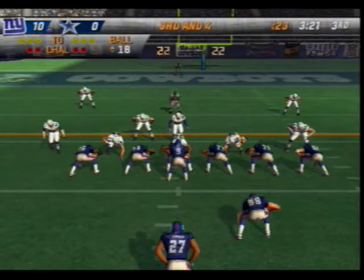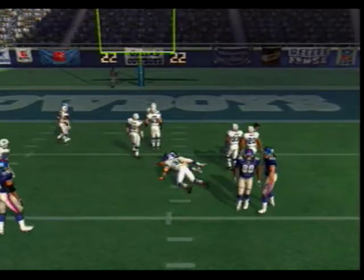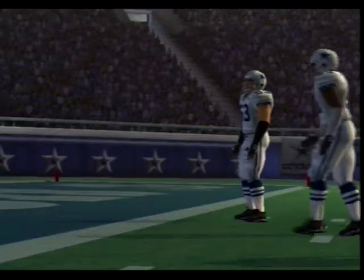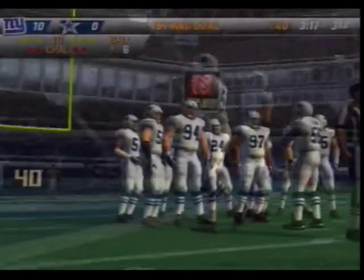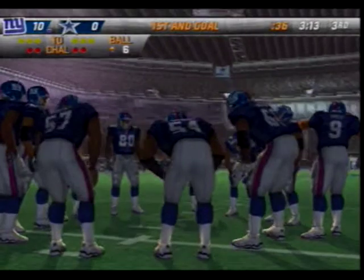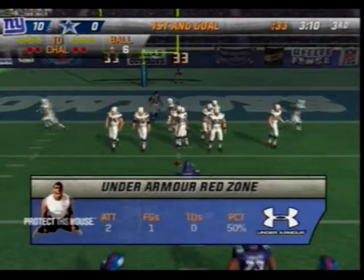Hand it off. They're going to spot this one at the 6-yard line. It's his third tackle of the contest. His big day continues with now over 125 yards on the ground. It's first and goal at the 6.